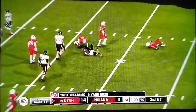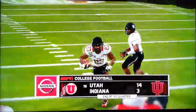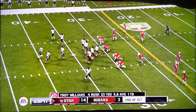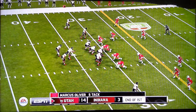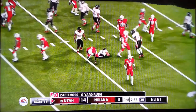And he makes it out to about the 31-yard line. A long ways yet to go, but at the end of one, Utah's in front by 11. And we welcome you back to the action here, just about set to start the second quarter. Brought down after a nice run up the middle.